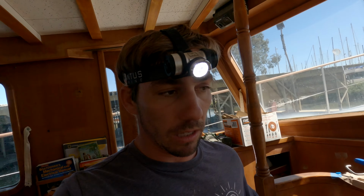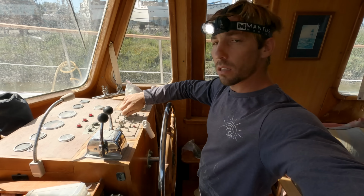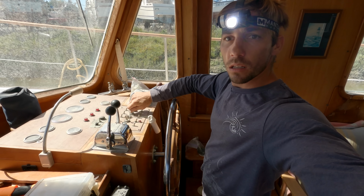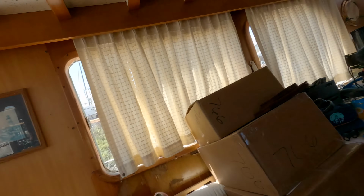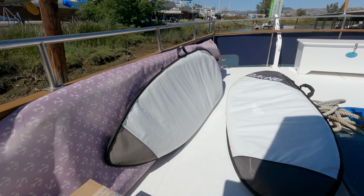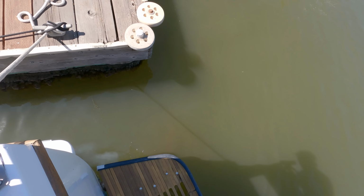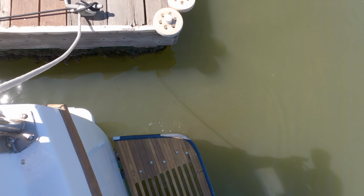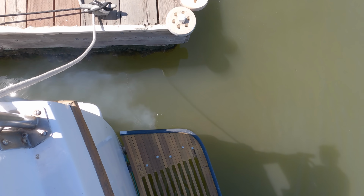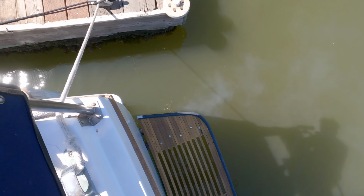And then we'll run, check out the exhaust real quick, make sure we get some water flow. Yeah, I got some water. That's a good sign.